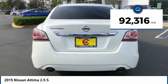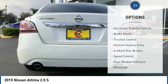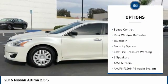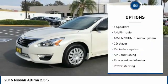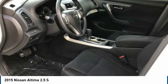This vehicle has less than 95,000 miles. Here are some of this vehicle's great options: electronic stability control, brake assist, traction control, remote keyless entry, 4-wheel disc brakes, speed control, rear window defroster, Bluetooth, security system, low tire pressure warning.